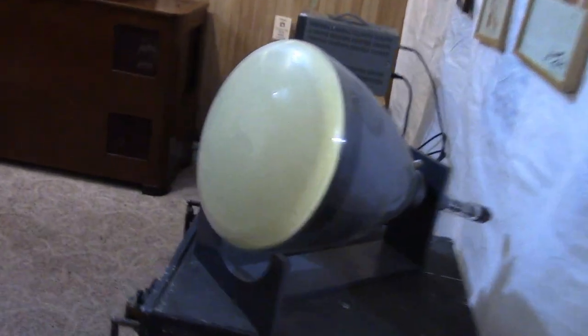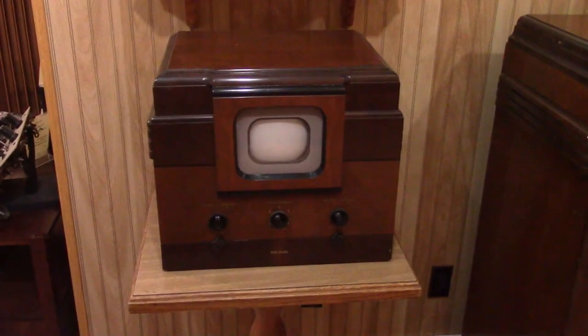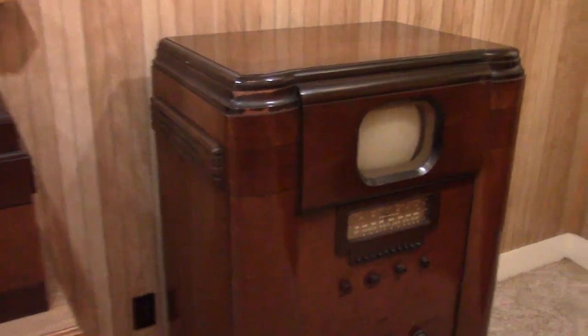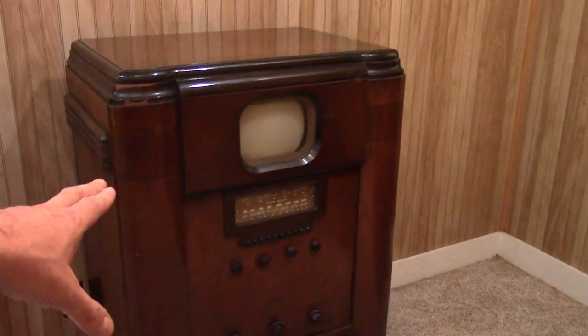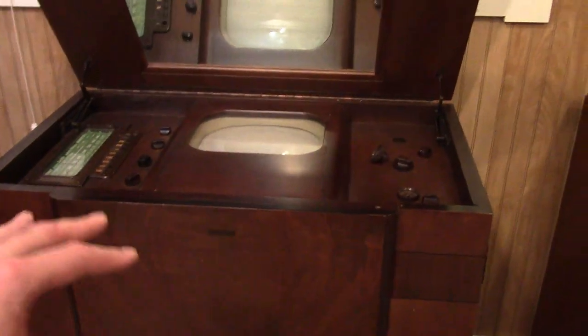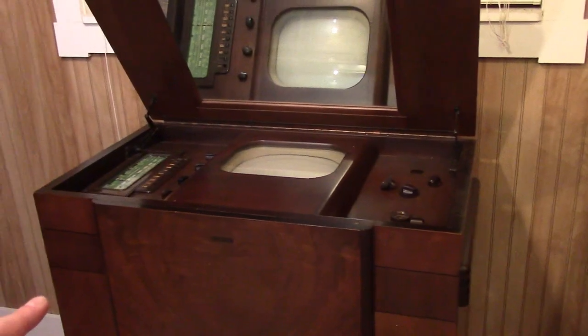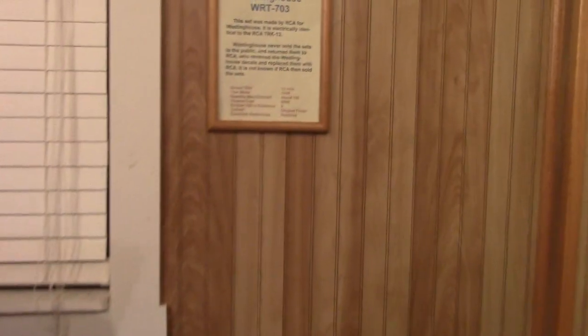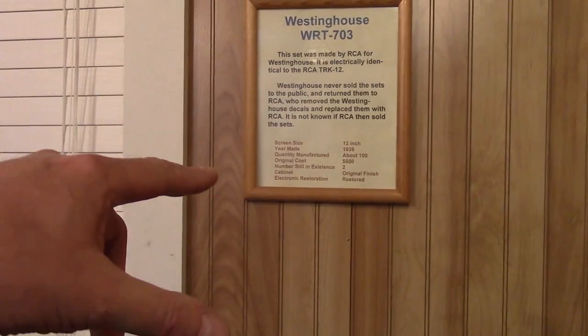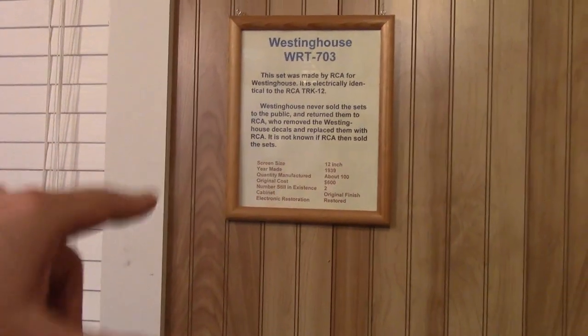More pre-war stuff. Here's some other pre-war sets, different brands. It's a Westinghouse. So one of the RCAs, a TRK-12, that's the most common. Not that any of these are particularly common. Let's see, quantity manufactured about 100. Oh, sorry, that's the Westinghouse one, which is electrically identical to the TRK-12.